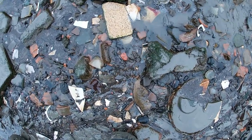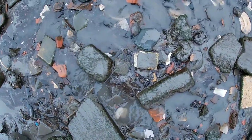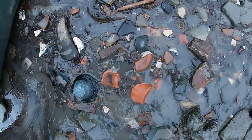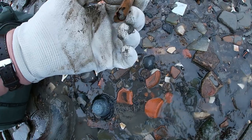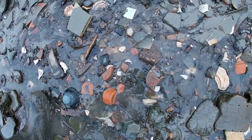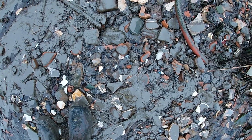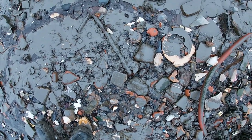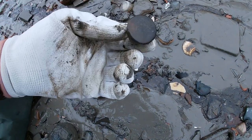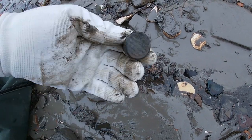Okay. Now we're in business. Do you spot a marble? There's a piece of tubing. Hardly. This is a stopper. Yeah, a vulcanite stopper. This type, I see a lot here with this pattern.